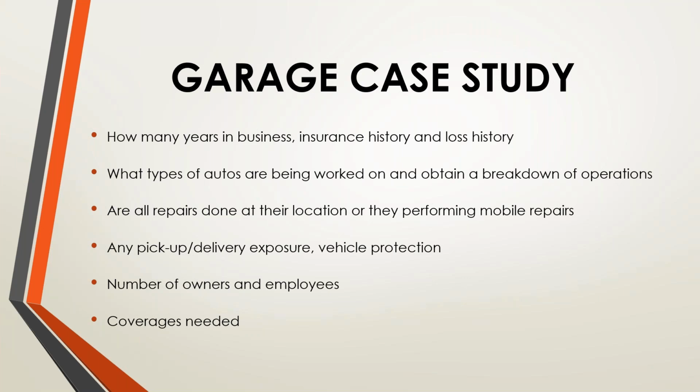What types of vehicles are they working on, and what types of repair work are they offering? The garage application does a great job of breaking down the different repair classes, so the garage app would be a great tool to have on hand while gathering information. We do have a garage application available on our website if you need one.